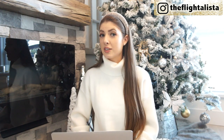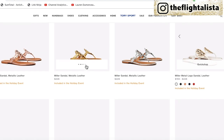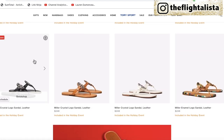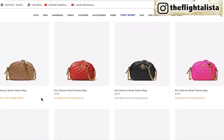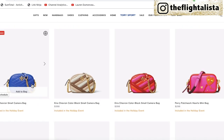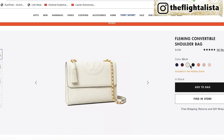If you've been hoping to get a pair of Tory Burch Miller sandals in the sale, then now is certainly the time. They have a lot of different styles that are included in the holiday event, so definitely have a look. They also have some really beautiful crossbody bags. The Kira Chevron small camera bag is absolutely beautiful. Oh my gosh, that blue color is just stunning. They also have the Fleming bag on sale, which I think is a really, really good buy.